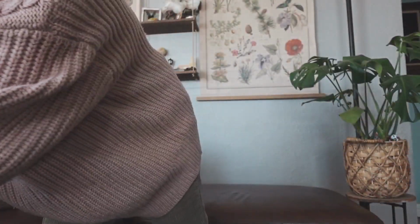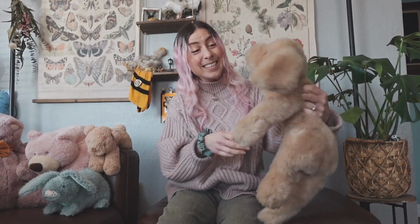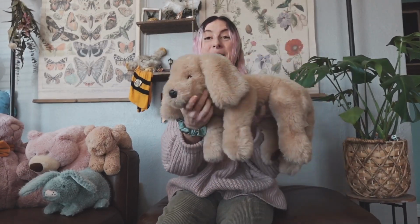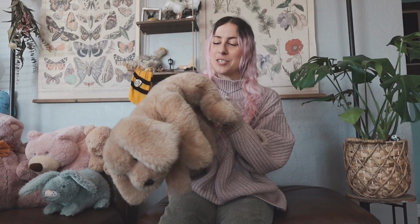And then I found Mutsy, you guys. I can't believe it. I follow one gal on Instagram and she has Mutsies and I've always wanted one, but I didn't ever buy one and I found him. This one was actually found at the Goodwill. So Mutsy is by Gund.